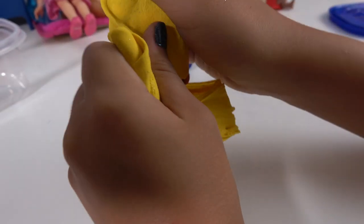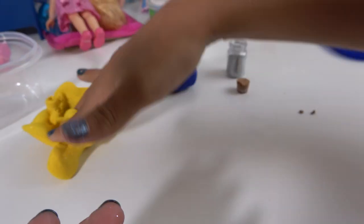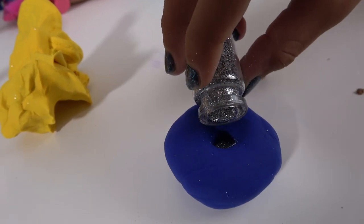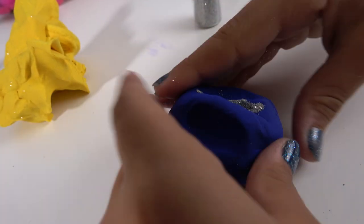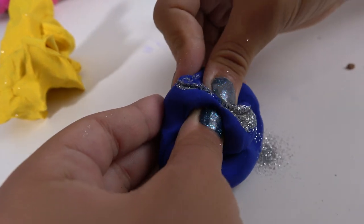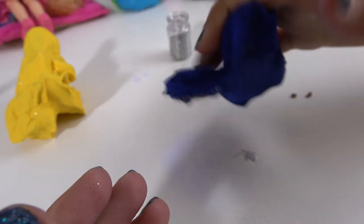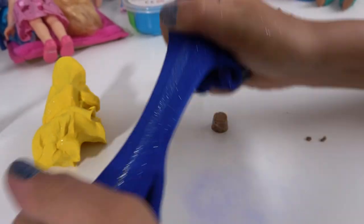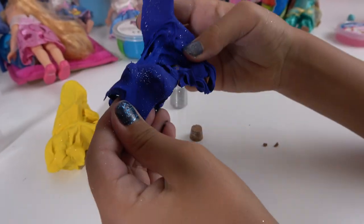Wow, I would really recommend buying this. It's so awesome. Whoa, the slime's so awesome. Now make a little hole in here so we can pour in the glitter. A little bit better if there's a hole. Please, please, glitter, stay with me. Glitter has lived. I think, oh no, it's staining the table. I mean the floor. Wee. Wow.